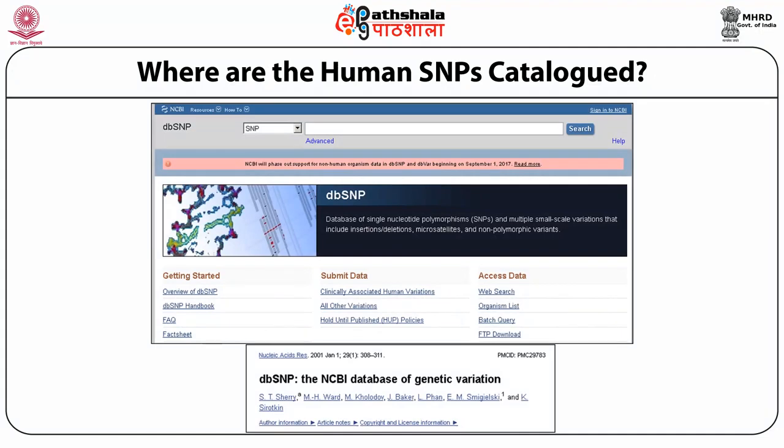So where are all these SNPs cataloged? In fact, the public consortium decided that all these SNPs will be cataloged at one single place, which is called the dbSNP, which is an NCBI database of all the genetic variations. And one can easily access all these SNPs at this particular site. The decoding of the Human Genome Project actually gave rise not only to the HapMap project, but also has paved the way for genome-wide association studies, or the GWAS.